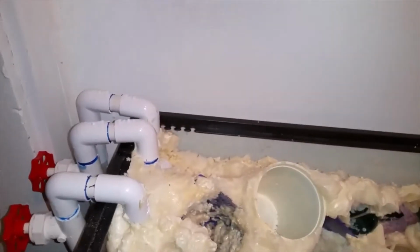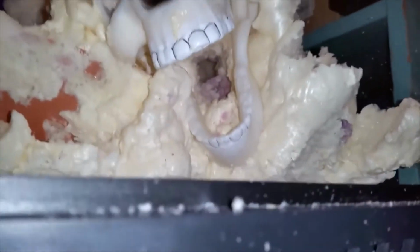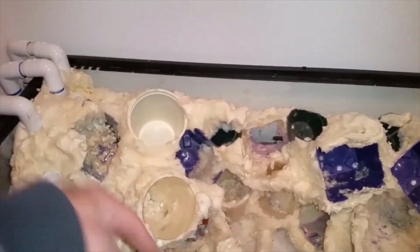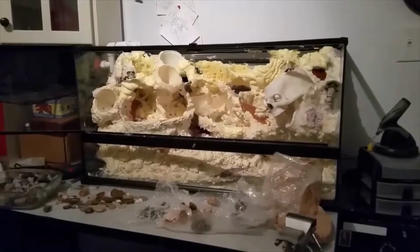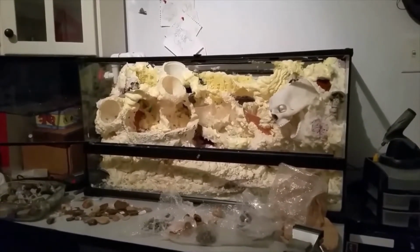So, boom, blub, blub, blub. Down the rabbit hole it goes, and out the skull's mouth. Through the tunnel, and bingo. That's how that's gonna work. And a lot of these I have drainage holes drilled through them into the lower compartments.